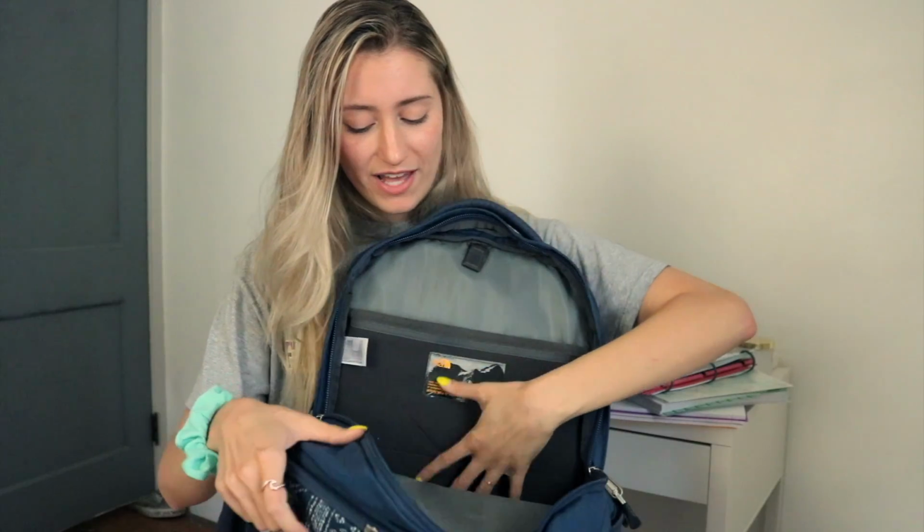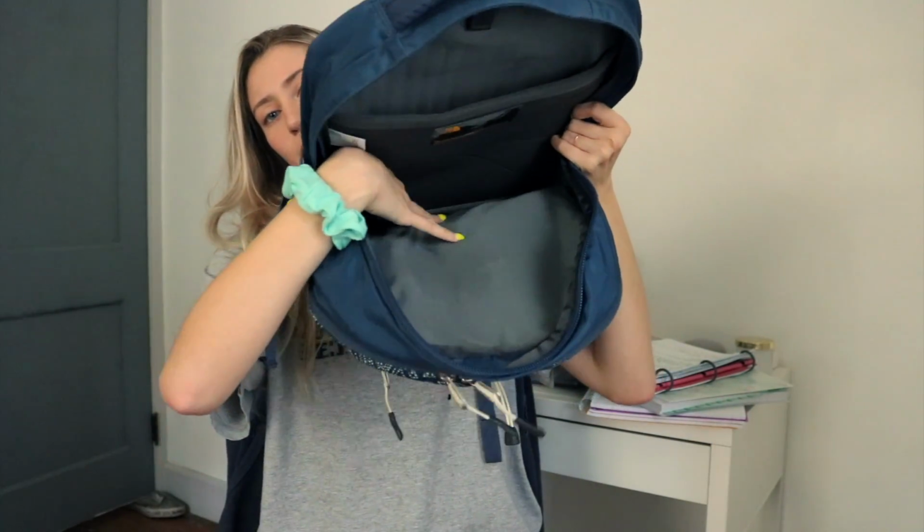So you have that, and then you have the whole width of the book bag back here, all the way down to the bottom. And this is where I usually put all of my books, notebooks, textbooks, all that storage. That is pretty much it. That's pretty much all that I put in my book bag. I don't do anything special, normal stuff.